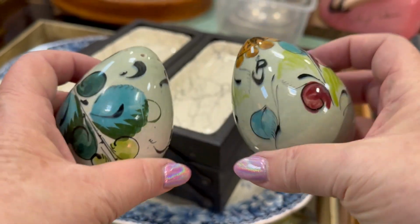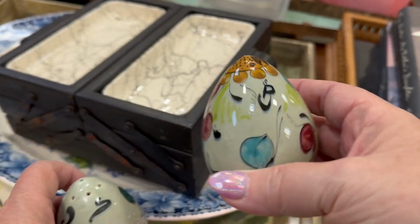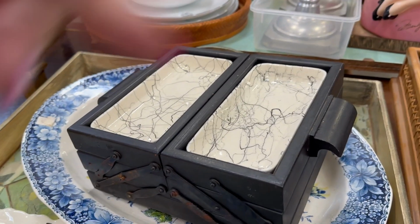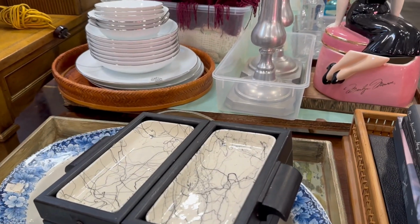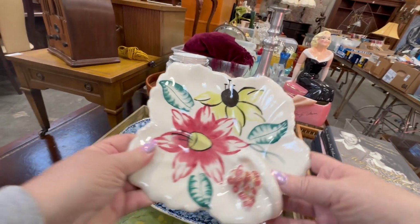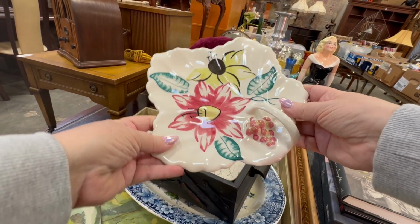This is my first stop. It's just a table. I was looking at some ceramic eggs. They had a lot of glassware, which I am not really into. But that was a pretty plate.